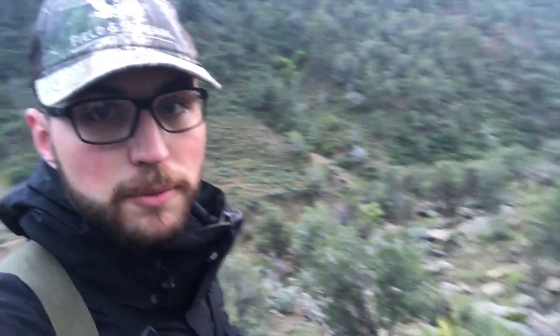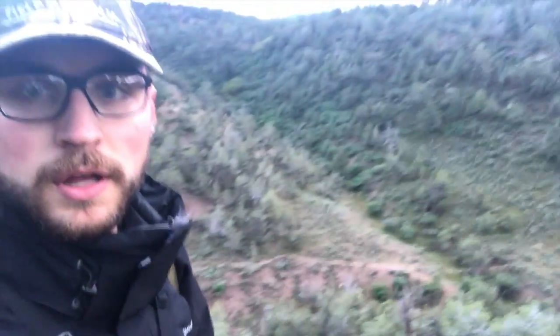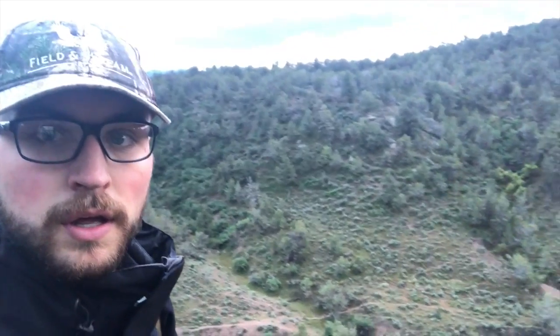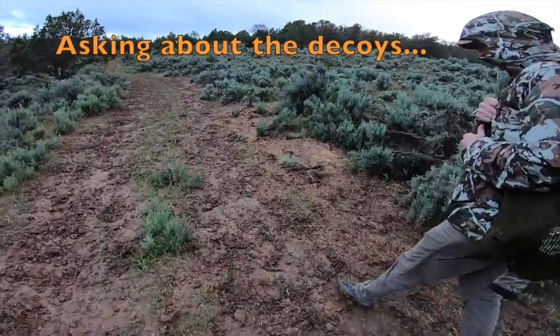We're back on the hunt for turkeys. We are in Rifle, I believe. And look, this is where we're gonna be hunting tomorrow. We're trying to set up some decoys, which are on my back, but I just wanna show you guys. Wait, look at this. It's pretty cool. We're gonna set up some decoys tonight and then tomorrow morning we're gonna come back out here and hunt all this. So, wish us luck.